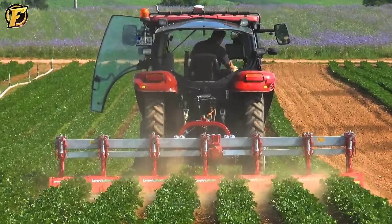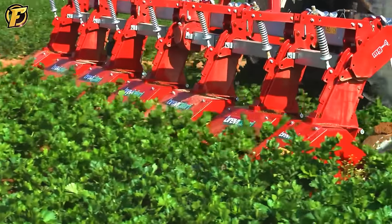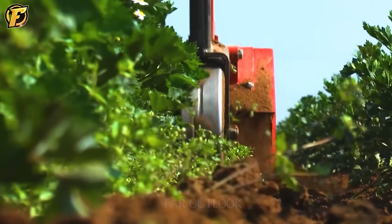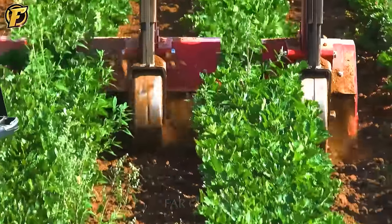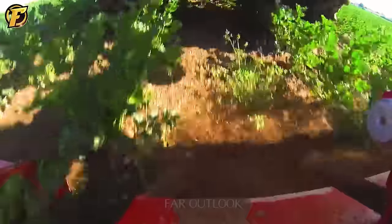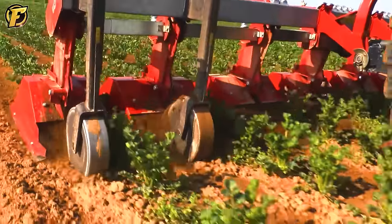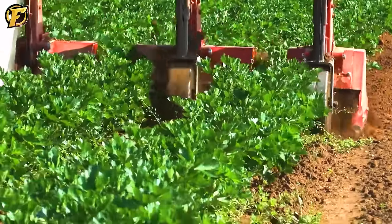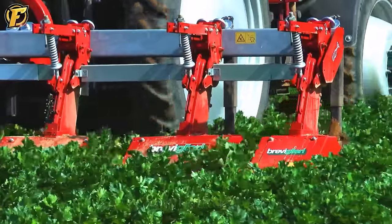The Bravigliere hack mill is an extremely effective tool for removing weeds between crop rows. What is impressive is its ability to perform this task quickly and efficiently while protecting the plant from damage. This machine helps farmers maintain clean and weed-free fields, ultimately increasing productivity in agriculture. Bravigliere hack mill is certainly a useful tool for weed control in agriculture.